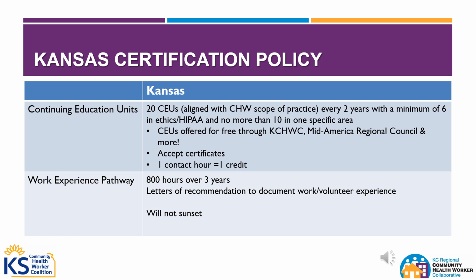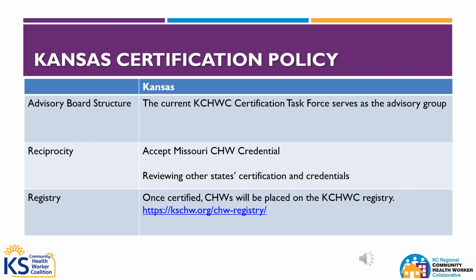This pathway will not sunset, meaning that the work pathway will be maintained. The Kansas Community Health Worker Coalition has a certification task force that serves as the advisory group for certification. In addition to the work pathway and the education pathway, Kansas also accepts Missouri CHW credential as a third pathway.